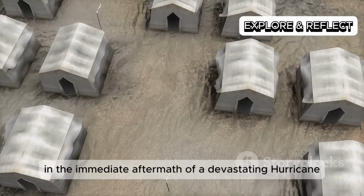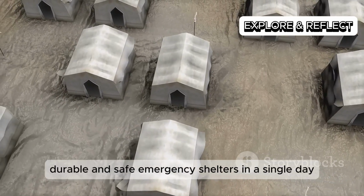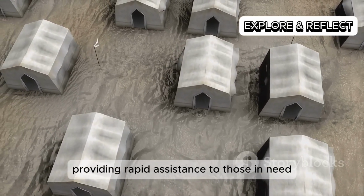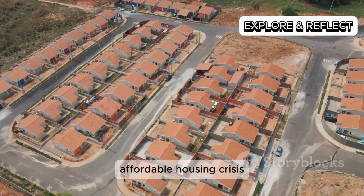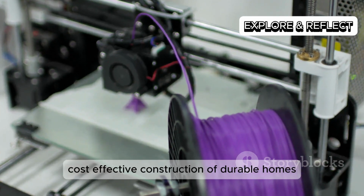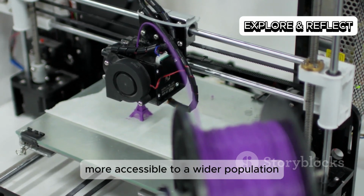Think about the implications for disaster relief efforts. In the immediate aftermath of a devastating hurricane, you could potentially print durable and safe emergency shelters in a single day, providing rapid assistance to those in need. Or consider the possibilities for addressing the global affordable housing crisis. 3D printing offers a pathway to rapid, cost-effective construction of durable homes, making homeownership more accessible to a wider population.